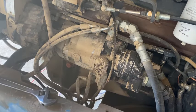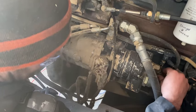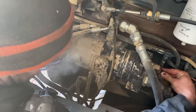work ethic, and I might just leave this one loose actually, because I'm not taking this right out. So then it can just swivel on here.